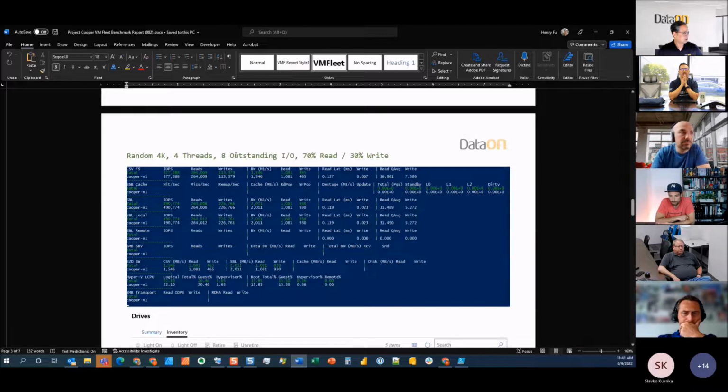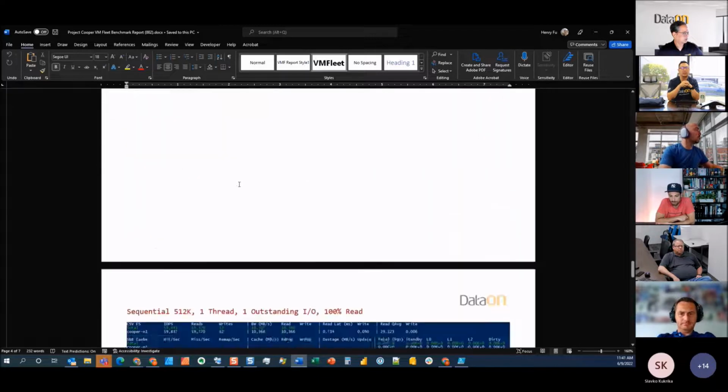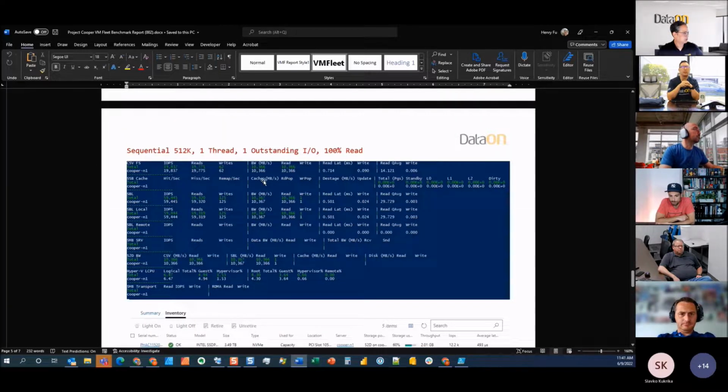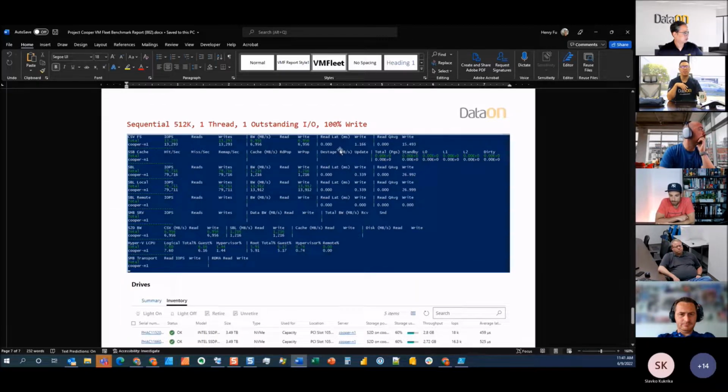This is their 70/30 set, 300,000 IOPS. And then the sequential, from a bandwidth perspective, is very good, and even for 100% write, very low latency and very high throughput. So you're not getting less from a performance perspective because it's one node. In some ways, you're getting a little more because your writes are local. But obviously, you have to know it's a one node, right? But yeah, that's one of the things I wanted to share. I don't know if anybody has any questions.